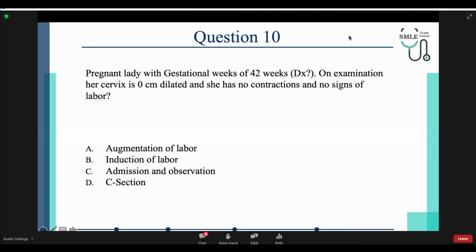Let's see the answers. Let's see how many of you answered correctly. 86%. I'm happy with the percentage. Most of you answered B, which is the correct answer. We will induce labor under strict monitoring.